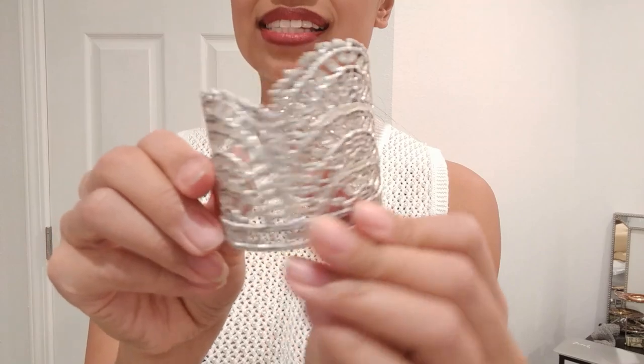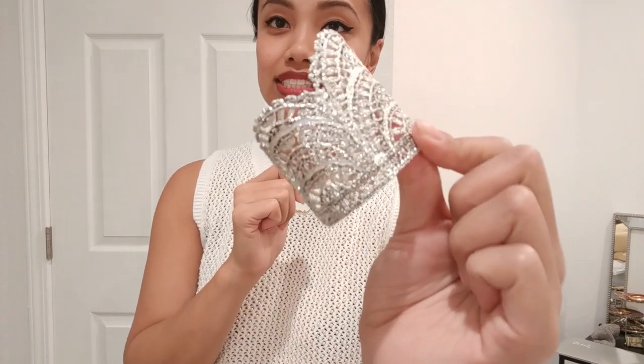But I'm going to start with this beautiful cuff. This is the Thea Lace cuff. And I love a good statement cuff. And this is just to die for. The whole Thea Lace collection is just mind-blowingly beautiful.